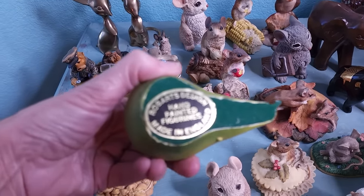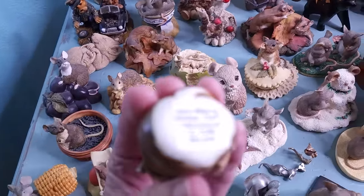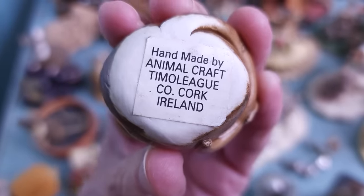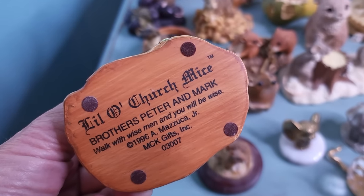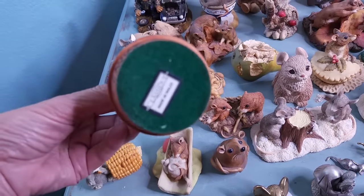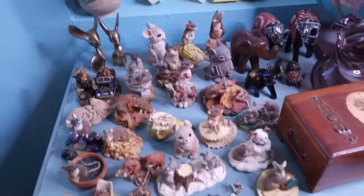Robart's Design. Maybe there aren't any Charming Tails. Oh, this one's made in Ireland. Focus. There we go. Animal Craft. Wow. Okay. Are there any Charming Tails? Maybe there's not even any. I just assumed because this is how Charming Tails look, but I am being corrected. Classique, made in Wales. So there's actually some really, really nice collectibles here.